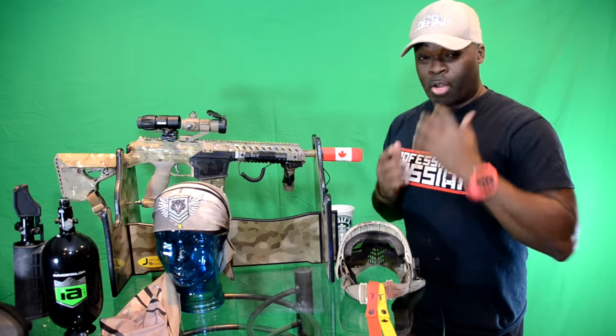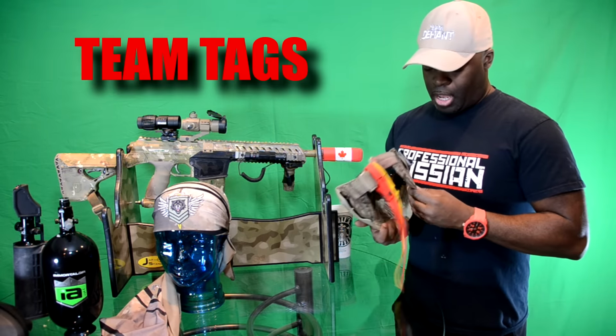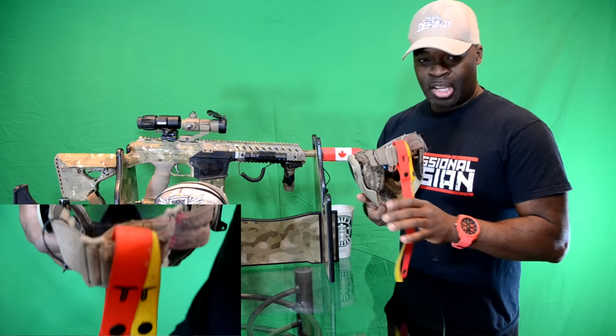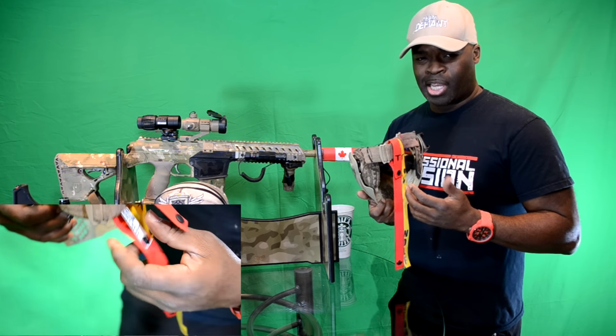Next up, that product that I really love is by a company called Team Tags. This young gentleman makes these awesome tags you can put on the back of your goggles for when you're playing. He also makes armbands and numerous other things that you can show your colors with whenever you're playing in a game.